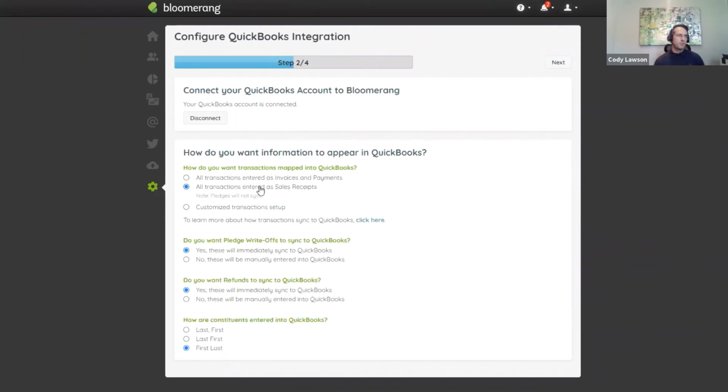If we do it as sales receipts, again, it's a single entry this time. So when you have a donation, we reflect a single entry for that donation. Where this gets complicated with pledges and payments is that a sales receipt is essentially immediately received revenue, so there's no way to reflect the pledge, which is the promise of a certain amount of revenue, but not actually receiving the revenue at that time. So if you set all transactions to be entered as sales receipts, the difference is that the pledge itself will not sync, but all of your pledge payments will come over as individual sales receipt entries.